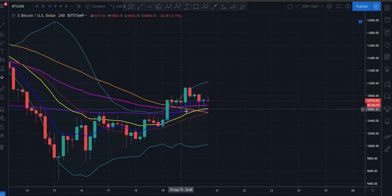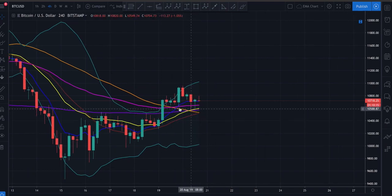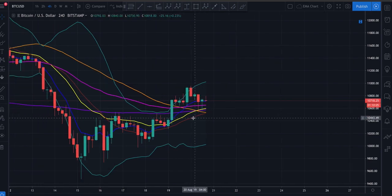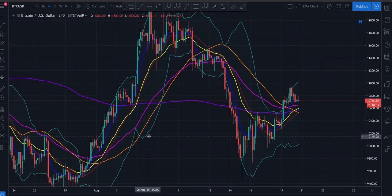We can see that we have now had a confirmed death cross on the 4-hour on the simple. We've had the 50 simple crossing below the 200 simple, guys. So again, is that an extremely bearish sign? I'm not putting a lot of weight on that, guys, because ever since we finally had this golden cross back on August the 7th, of course, that ushered in basically the top and then a complete breakdown.